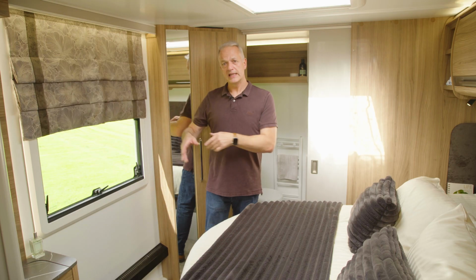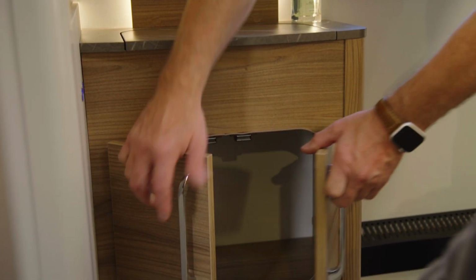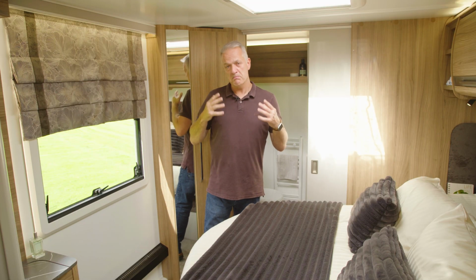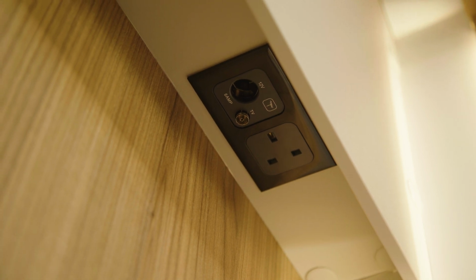Now at the foot of the bed there is a vanity unit. Lots of storage here too, not just in the cupboard drawers below, but also with a handy hatch in that worktop. And there's also a half-size mirror to make sure you look your best. And there's also a separate TV point in the bedroom, and that lives to the left of the vanity unit.